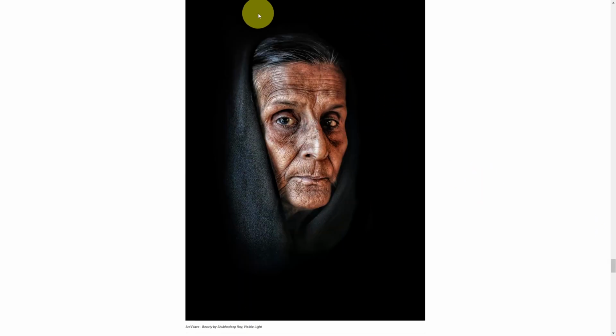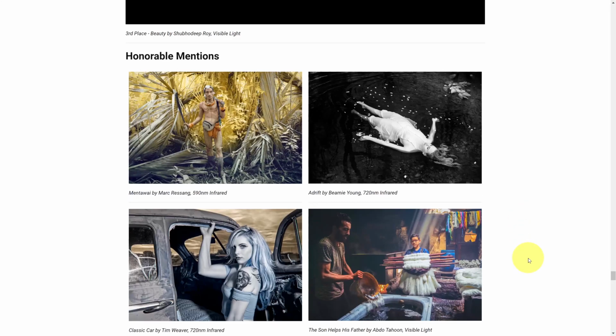This is just an amazing job of subject isolation and lighting to get this amazing subject and isolate it. So very nice portrait here. And let me zoom into our honorable mentions.